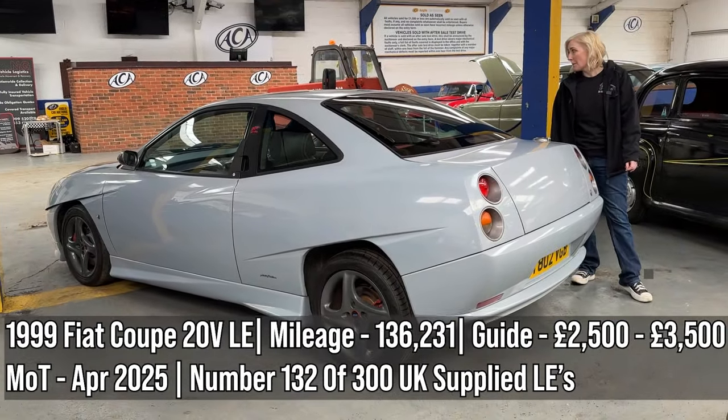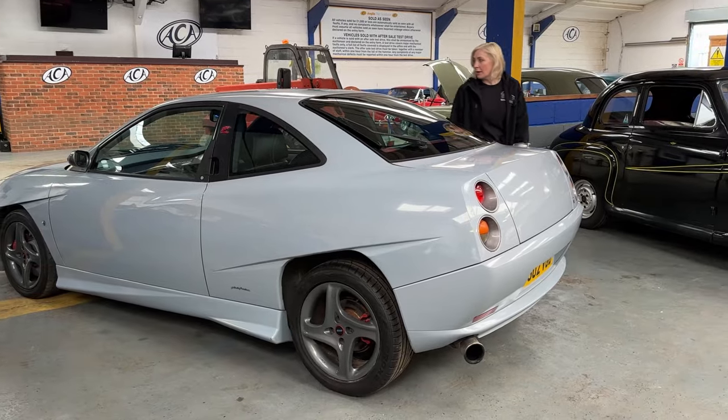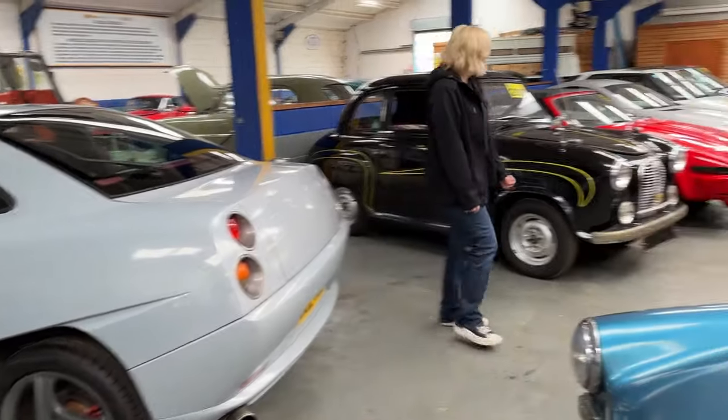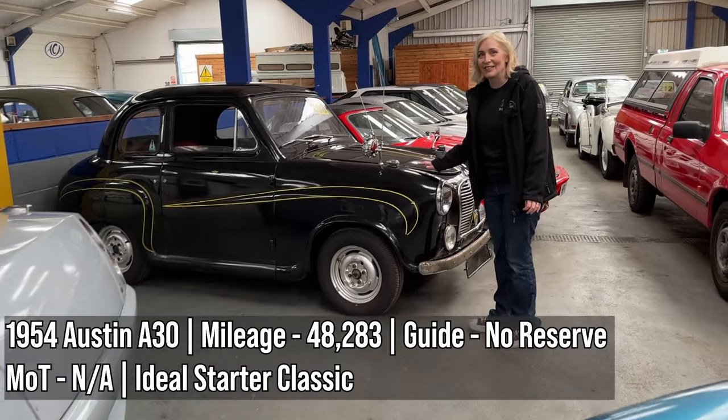I've never seen one in that colour. Yeah, it says 2.0 turbo. Nice. Very nice.